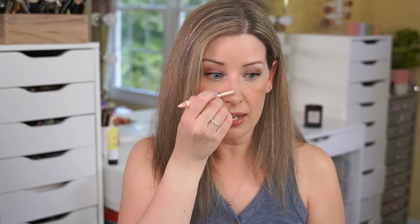You can also take either the matte side or the shimmery side. I'll just take the shimmery one and use it as an inner corner highlight as well. It's so creamy and it just adds a little pop to the inner corner of your eye. You can also take the shimmery side and put a little bit on the bridge of your nose. It's not glittery. It just adds the tiniest little bit of glow. And like on your Cupid's bow. I don't even know if it's showing up on camera, but in real life, it gives a really subtle little pop of highlight in certain areas. I just have to do my other brow though.